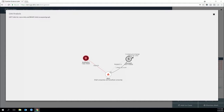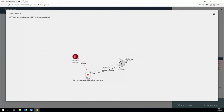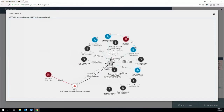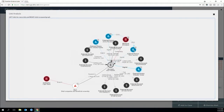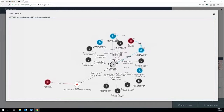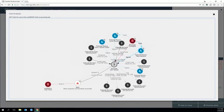As you can see right here, we have an institution, a financial institution that generated an alert with an account number right here. Now, if I want to see more information about this account number, all I have to do is open it up, and I see a bunch of transactions, as well as signers and controlling parties right here who are also signers. We can see that the customer here is, in this mock data example, called Suite P, and we have the CEO person here and the COO. These are quickly identified in one click.